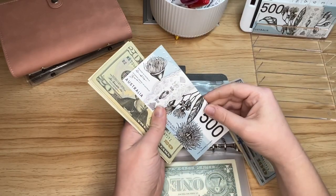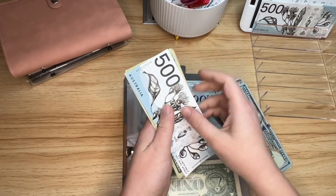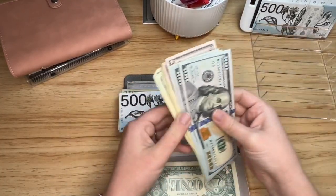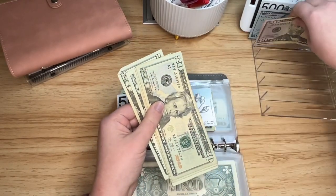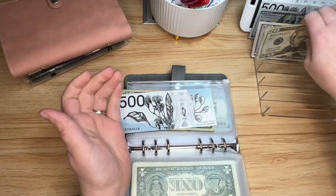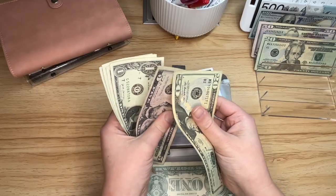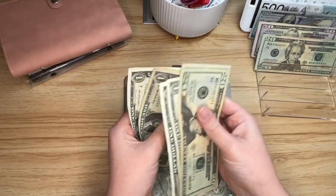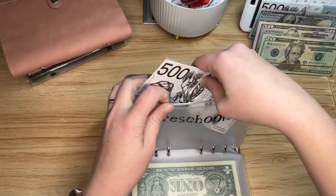Let's see, which side do we want? I guess it really doesn't matter on this one. Okay. I'm sorry if I keep bumping the camera. Let's see. 20, 25, 10, 16, 17, 18, 19, 30. Okay, so we'll have to come back to that to finish it.